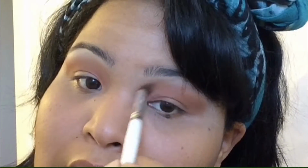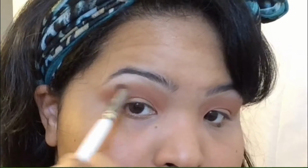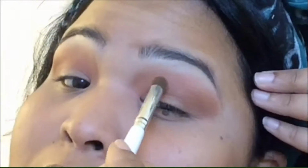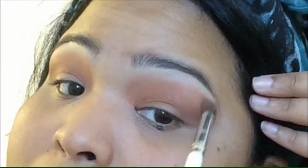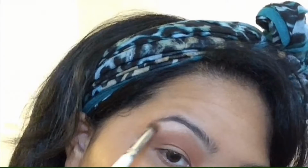So this is blending out really nice. And for now, I'm gonna go with this. It's looking good, I'm just blending in a little more. Same palette, this time I'm gonna use this rose gold color on my brow bone to kind of lift it up and blend it out. Look at that.